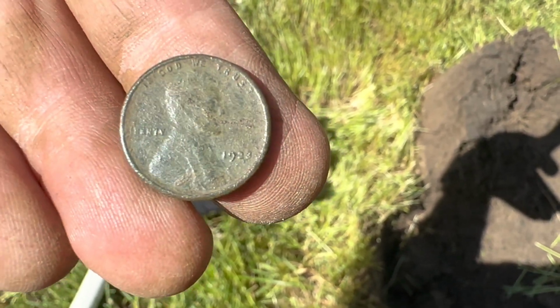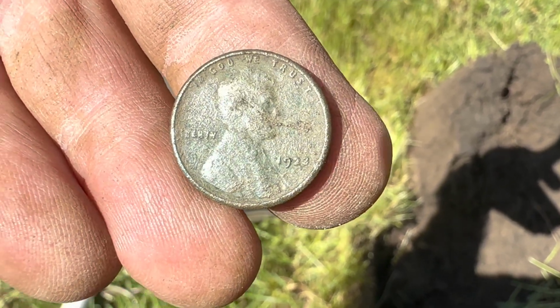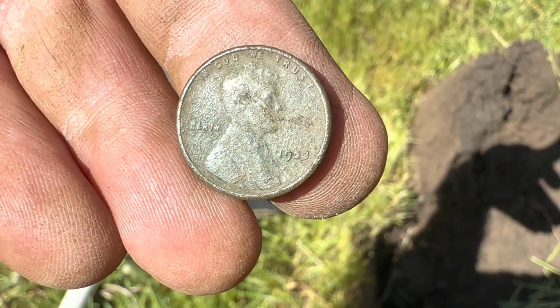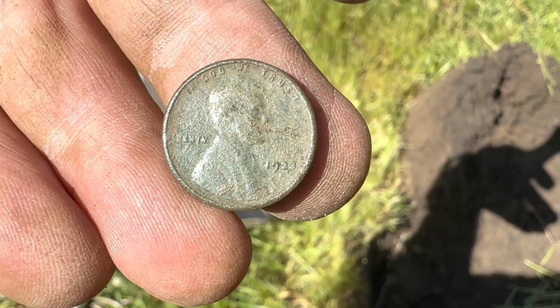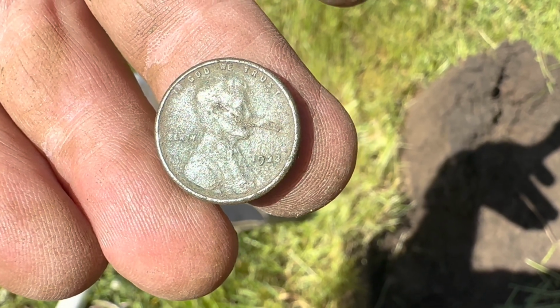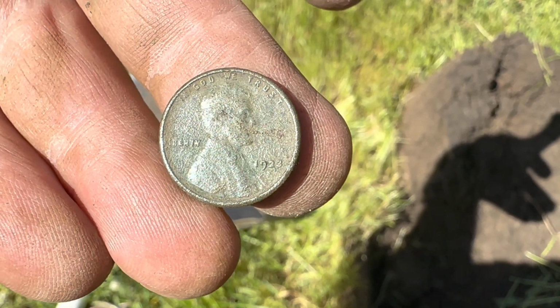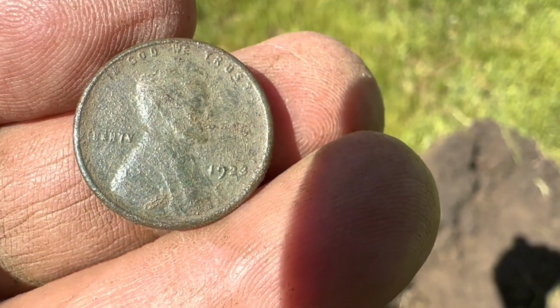I still can't see it in my monitor. Is that 34 maybe, or 24? I think it's 23. Oh, I'll have to look at it closer. You might be able to see it in the monitor. I can't tell if that's a 2 or a 3. I think it might be 23, which is absolutely awesome. All right, let me take a look. That's a 1923. I believe there's an S below it.